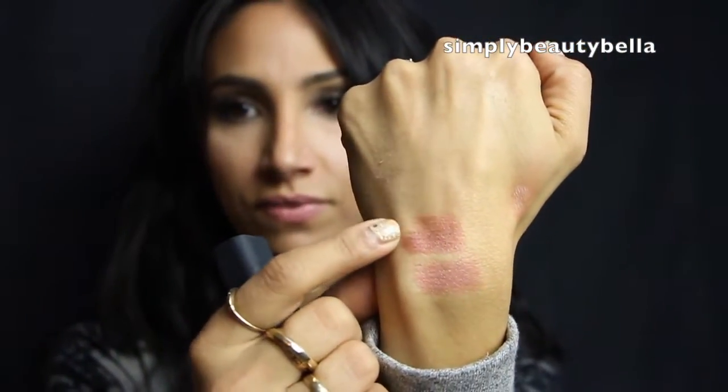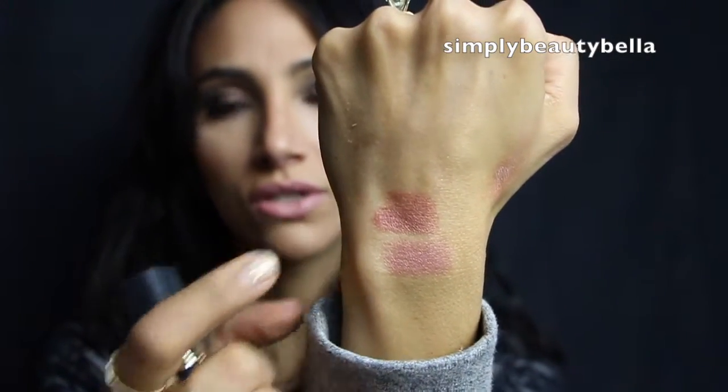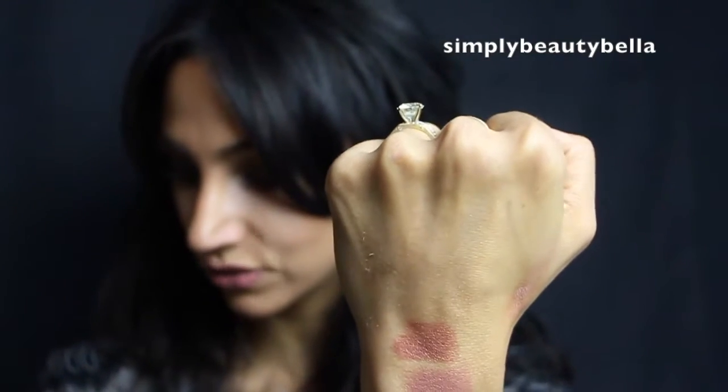And with that, I also have been using another one here. Eva's Nude, because she's more of my skin tone. It's a much more plum, dark plum, but still is considered a nude right here. Okay. It's a little bit darker. You can see J.Lo's is more nude. This one's a little darker, but I like it. I really like it as well.